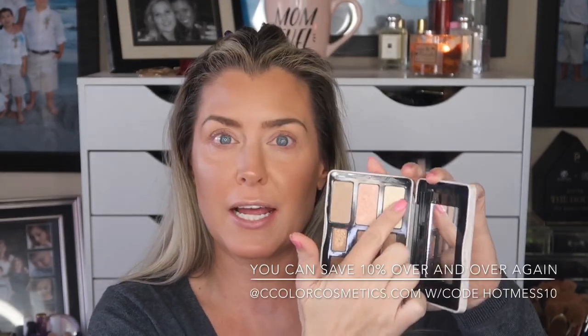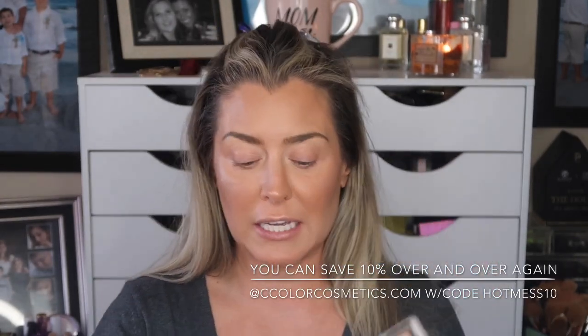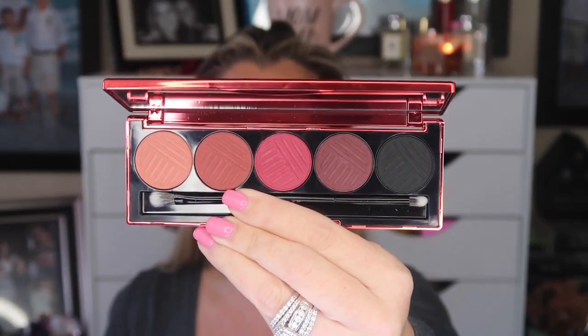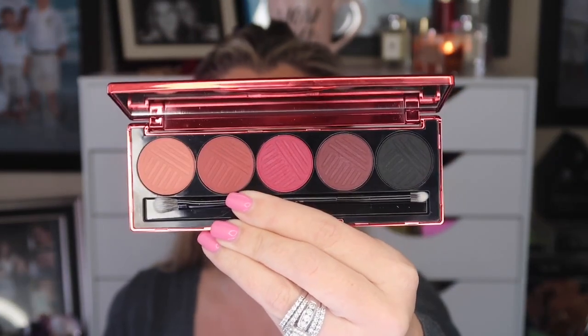Okay guys, so we are going to jump right into an eye look with some of these products that we did receive in our October Boxycharm and Ipsy Glam Bag Plus. I am going to start off with setting my entire eye with my C Color Cosmetics Soft Natural palette. This is the shade I'm going to be setting my entire lid in with. And then I am going to be using the Blushing Berries by Dose of Colors palette. This was in one of the Boxycharms. This retails for $32. So I'm going to be pulling some of those shades.